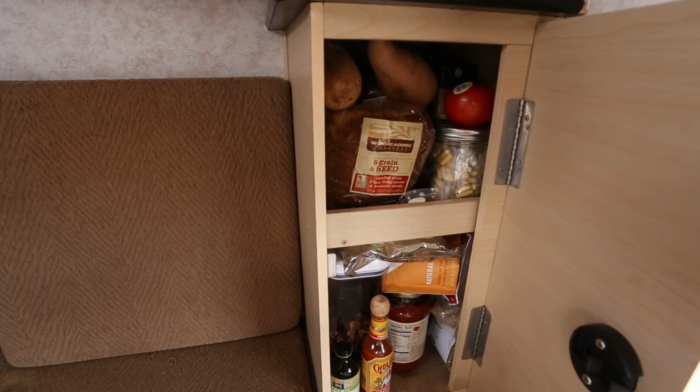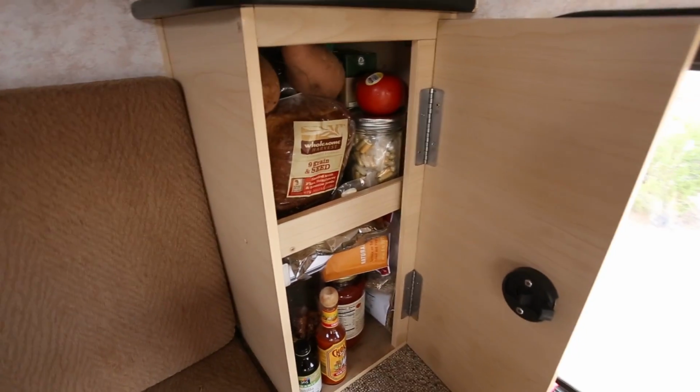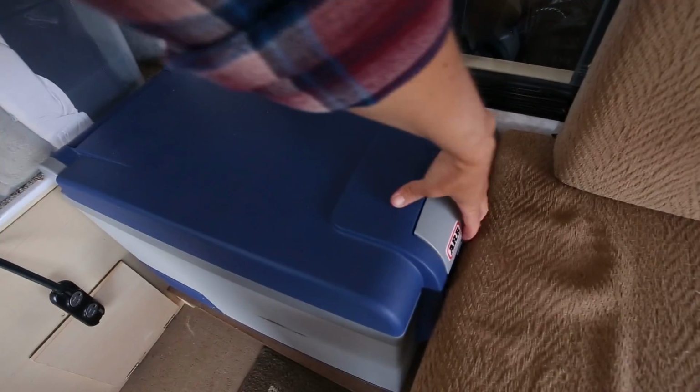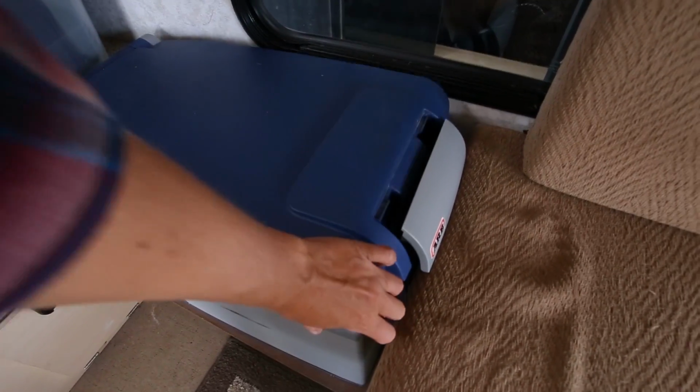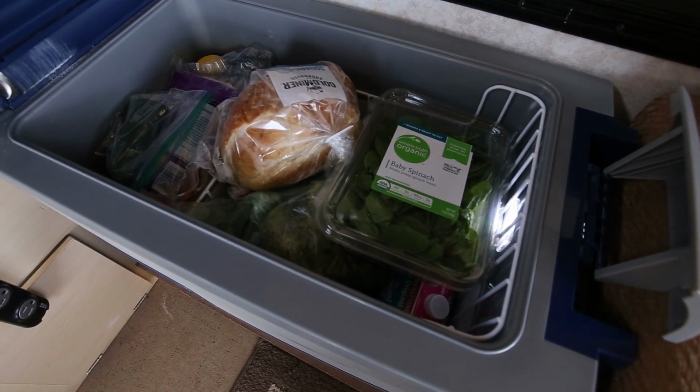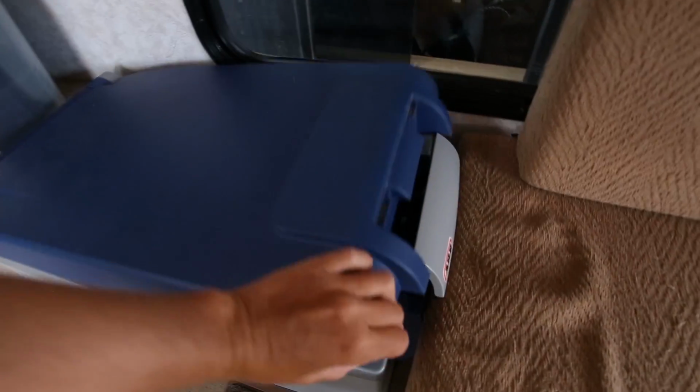This cabinet here is our pantry, which holds a ton of food and keeps everything organized. This is our ARB refrigerator. It holds a ton of food when you don't have to mess with ice. It frees up a lot of space and a lot of hassle, so the ARB refrigerator is definitely one of our favorite things inside this camper.